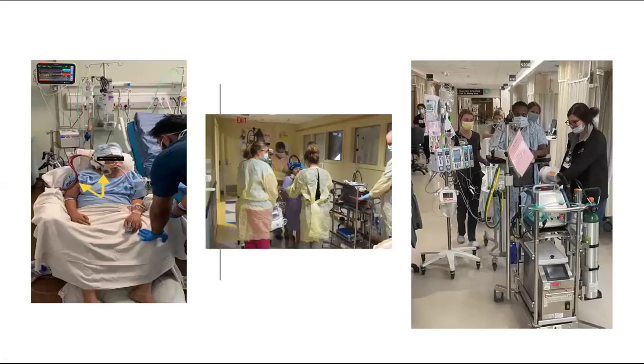So these are the various images where we're doing passive exercises and resistance exercises, trying to mobilize the patient out of bed on ECMO and trying to make the patient walk on ECMO in spite of all these things. The only thing you need to keep in mind is that the patient should be hemodynamically stable, with no life-threatening emergencies.